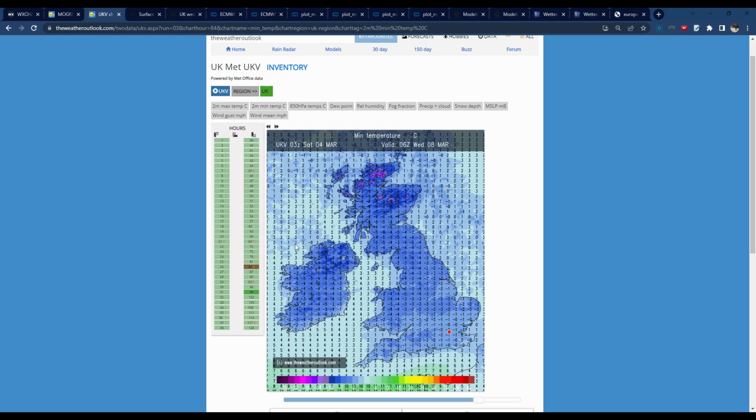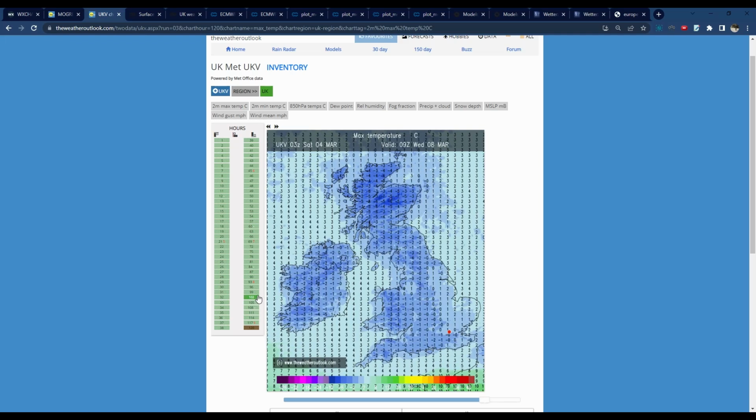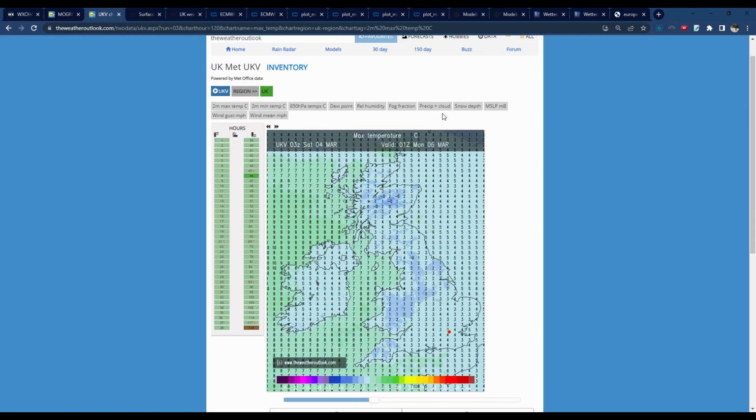Ireland and Scotland there. And then if I continue, you can see another cold night during Thursday, and maximum temperatures on Wednesday pretty cold as well, 3, 4 degrees. Now for the bit which is more interesting, the snow.